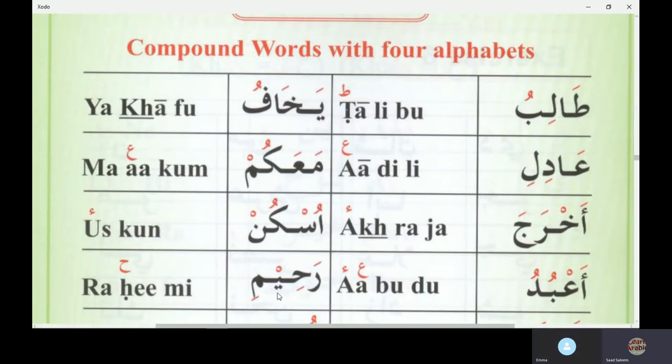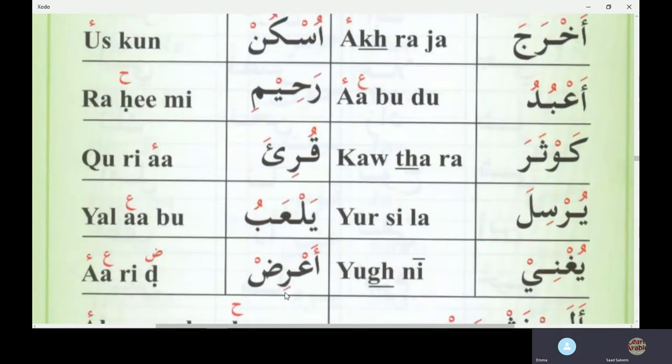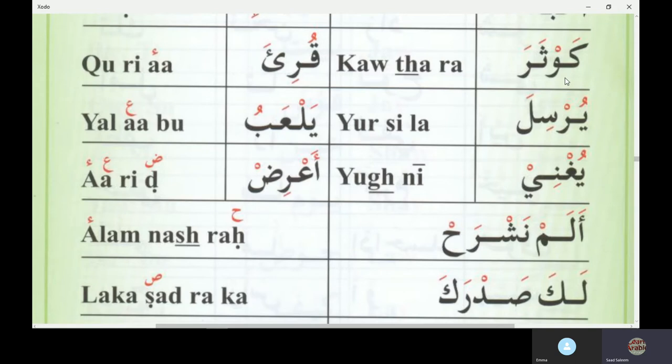Rahimi. This is Ya Mada. Because we have sukoon on Ya and before Ya we have a kasra. Rahimi. Kausara. Korea. Yusila. Yal Abu. You and me.